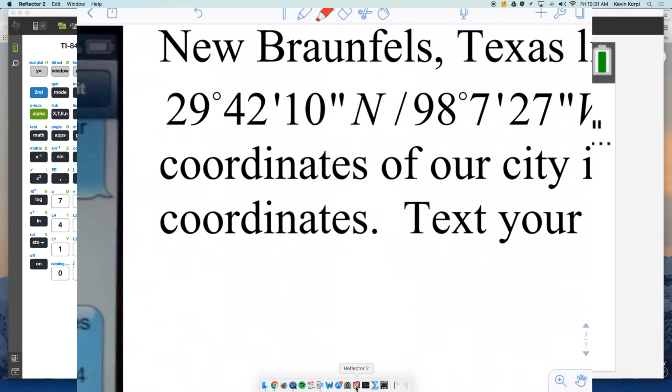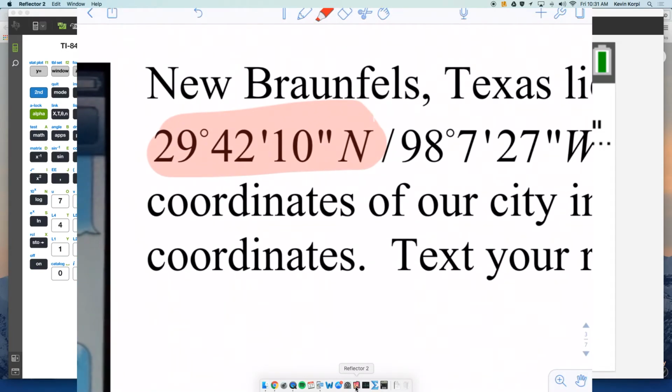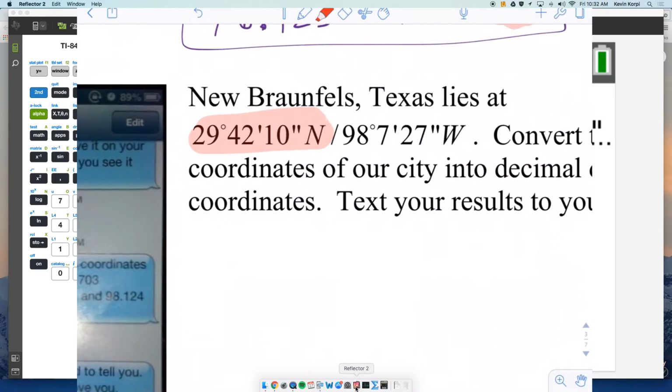All right. Let's try converting the other way very quickly. New Braunfels, Texas. Anyone ever been there? It's lovely. Here are the GPS coordinates of New Braunfels, Texas. I don't know where in New Braunfels this is, if it's right there on the city square, or if it's in the mayor's living room. I have no idea where they measure it from. But it's 29 degrees, 42 minutes, 10 seconds north by 98.727 west. Those are your latitude and longitudinal coordinates, all right?